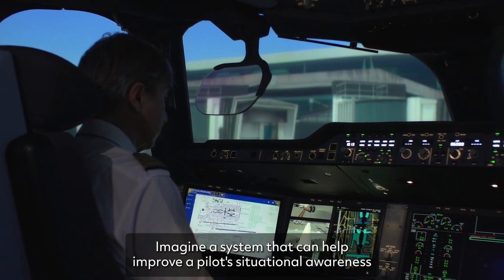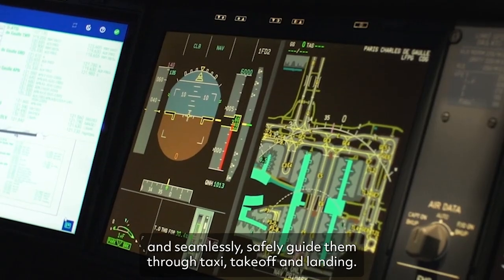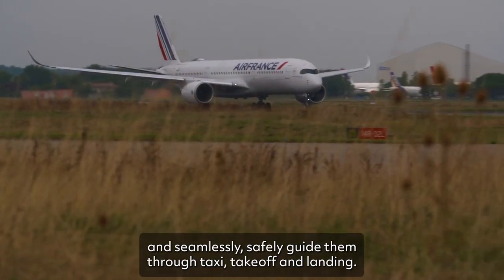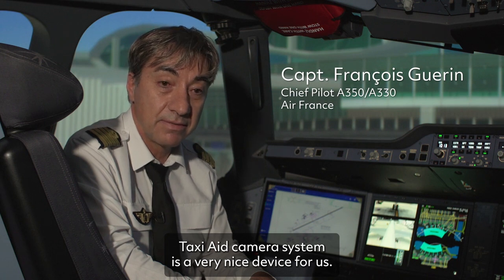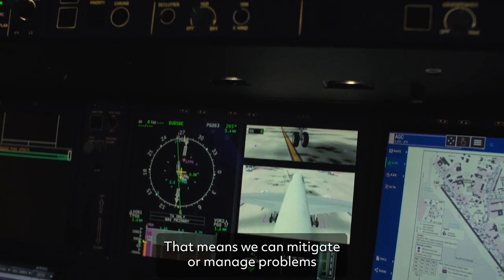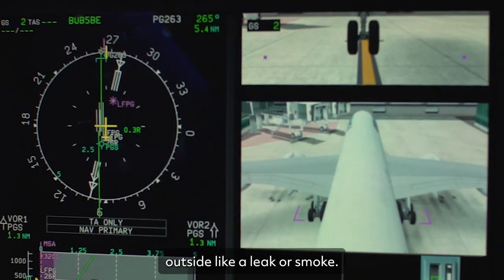Imagine a system that can help improve a pilot's situational awareness and seamlessly, safely guide them through taxi, takeoff, and landing. Taxi head camera system is a very nice device for us. It has a real value for us. That means we can mitigate or manage problems outside, like a leak, smoke.